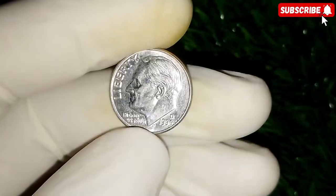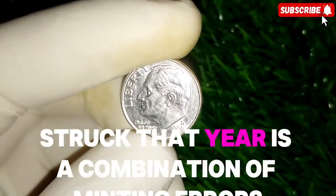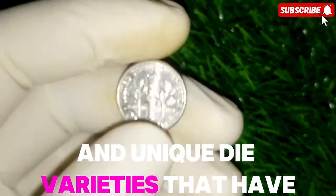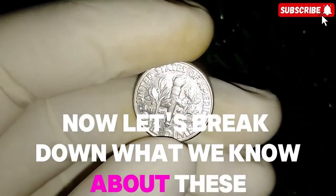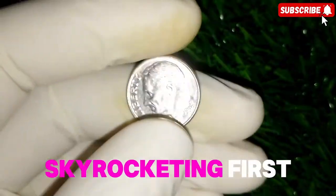But what makes the 1999 D dime different from millions of others struck that year is a combination of minting errors, planchet mistakes, striking anomalies, and unique die varieties that have turned this humble coin into an absolute superstar. Now let's break down what we know about these possible errors, because each error category can send the value of a coin skyrocketing.